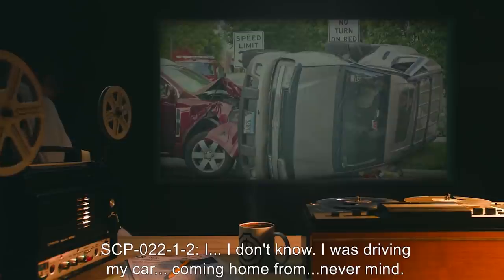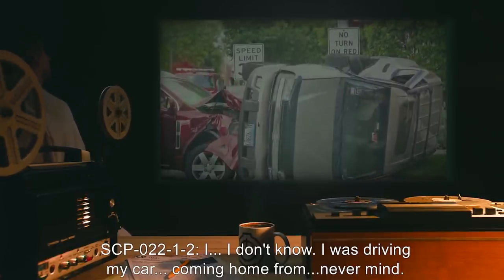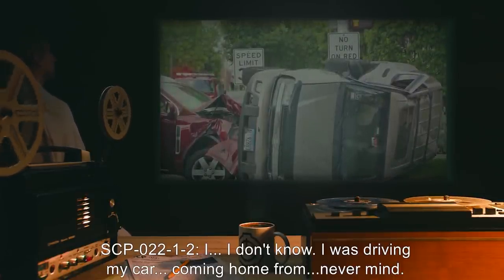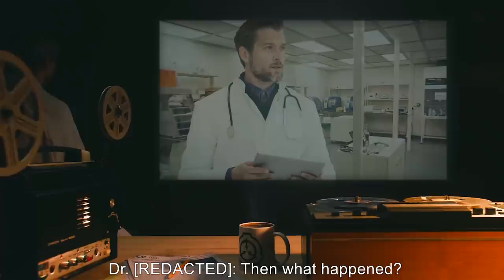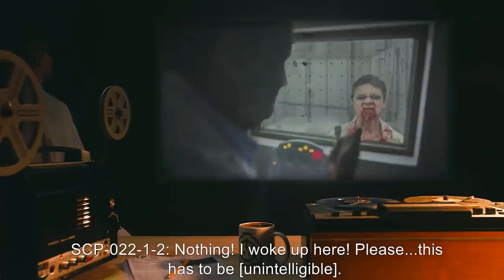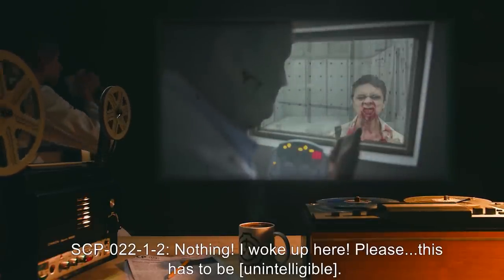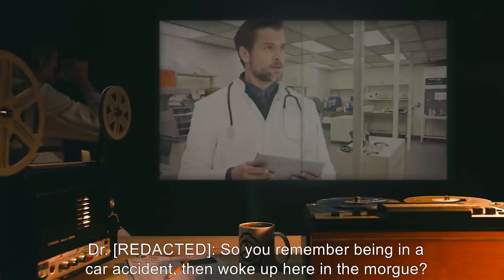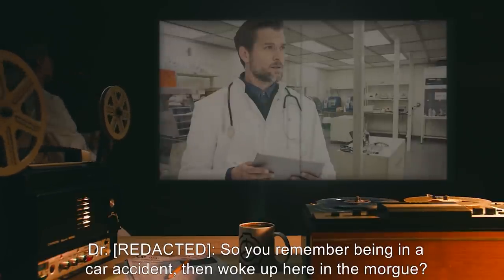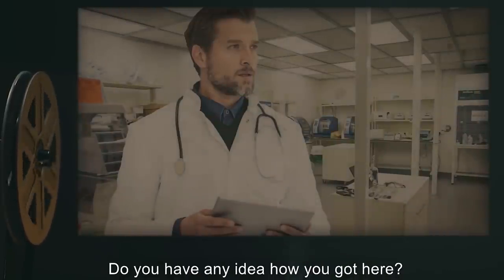SCP-022-1-2: I don't know. I was driving my car. Coming home from... Never mind. I was driving, and I crashed. Doctor: Then what happened? SCP-022-1-2: Nothing. I woke up here. Please. This has to be unintelligible. Doctor: So you remember being in a car accident, then woke up here in the morgue. Do you have any idea how you got here?